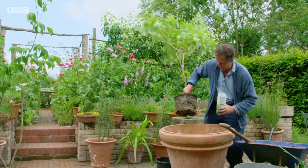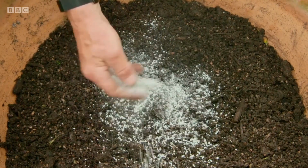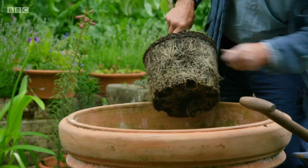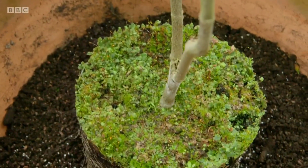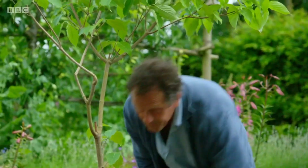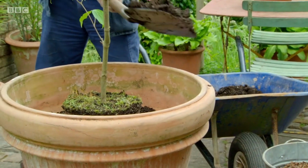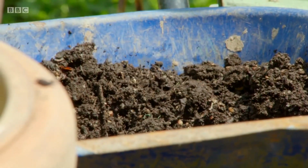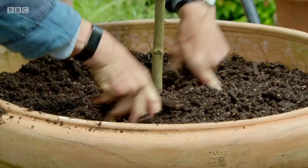And the secret is to get direct contact. So as well as spreading it on the surface like that, I'm also going to spread it on the roots themselves. Now, let's fill in around it. Now, let's just make sure that's firmly in.